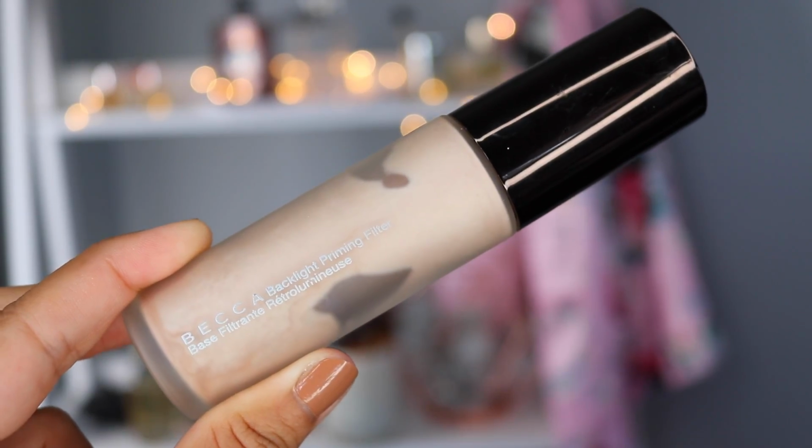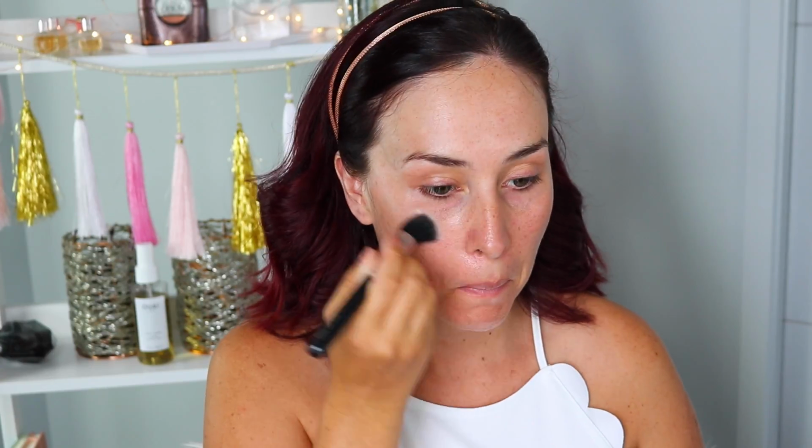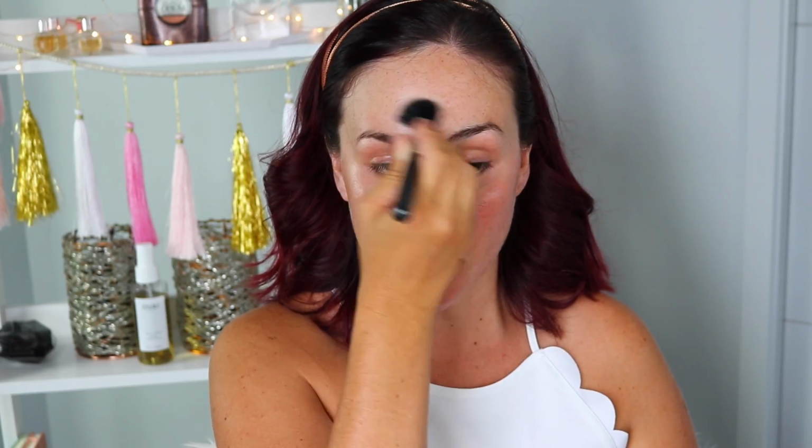So to start with, I'm just going to be taking a little bit of the Becca Backlight priming filter. I love this as a primer. It is super glowy, but it keeps your makeup looking really nice throughout the day. And I'm just going to avoid my nose to make sure that area stays nice and shine free.